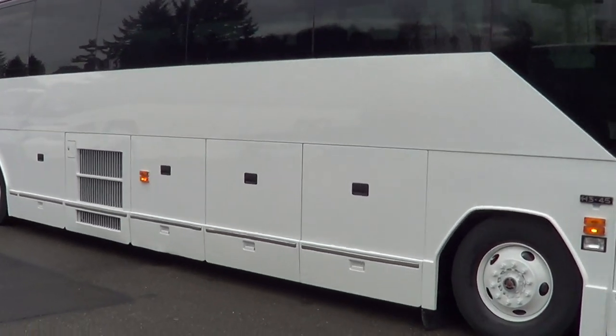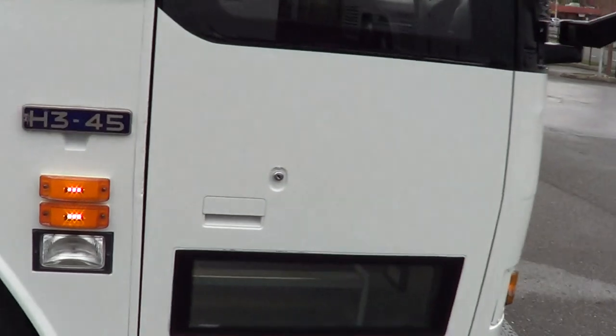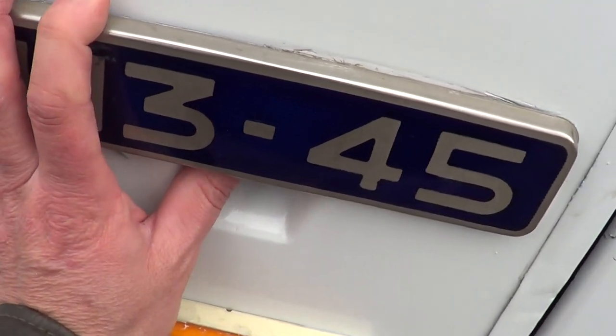I got MCIs in stock, Prevost in stock, Van Hools in stock. Anyways, I'm already getting derailed. Let's check out the interior on this. Well, all right, there we go.